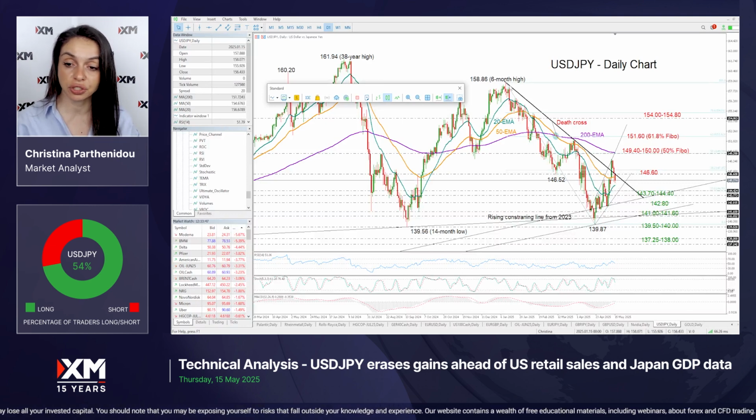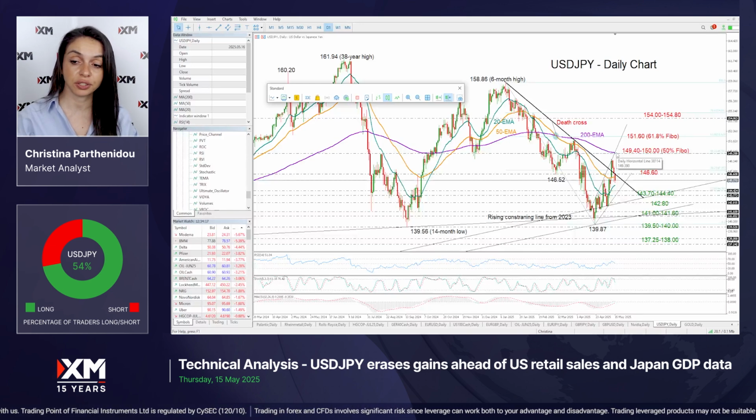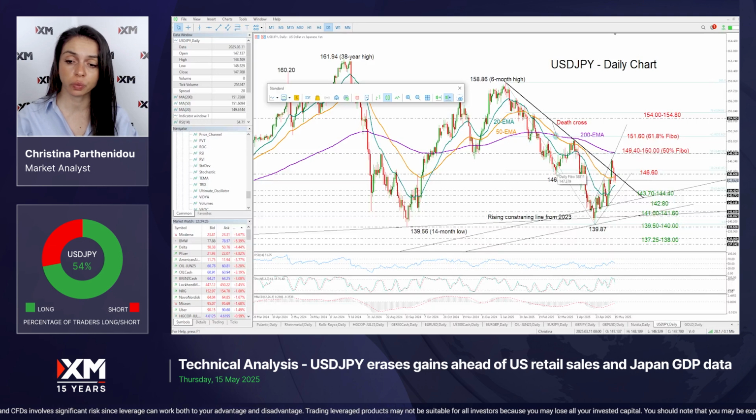Nevertheless, if the price manages to return above this tentative resistance line of 146.60 and moves beyond the 38.2% Fibonacci mark of 147.15, then in this case we may see a rally towards the 200 exponential moving average of 149.40. The 150 psychological mark could be another key spot. If we successfully breach that, then all the attention will turn to the 61.8% Fibonacci retracement level of this downfall at 151.60.